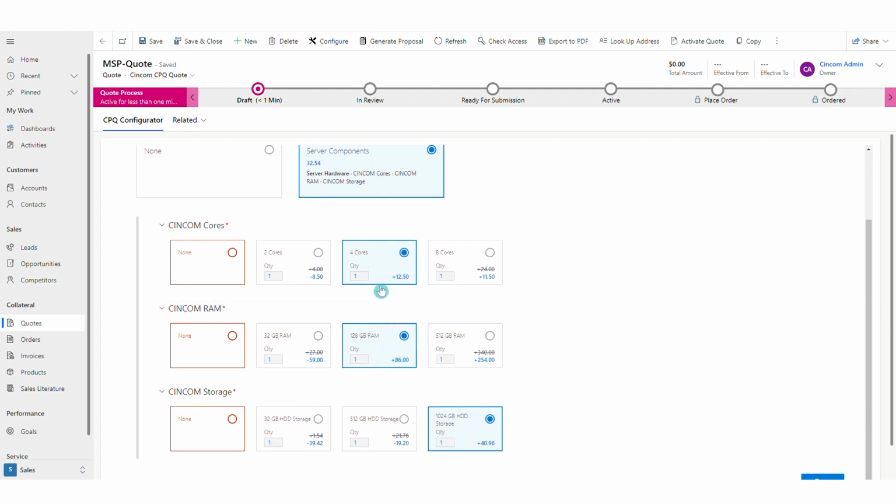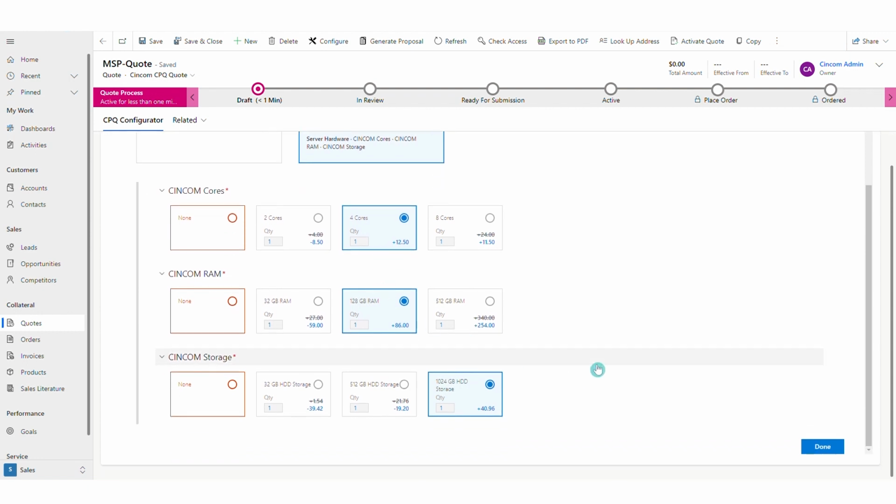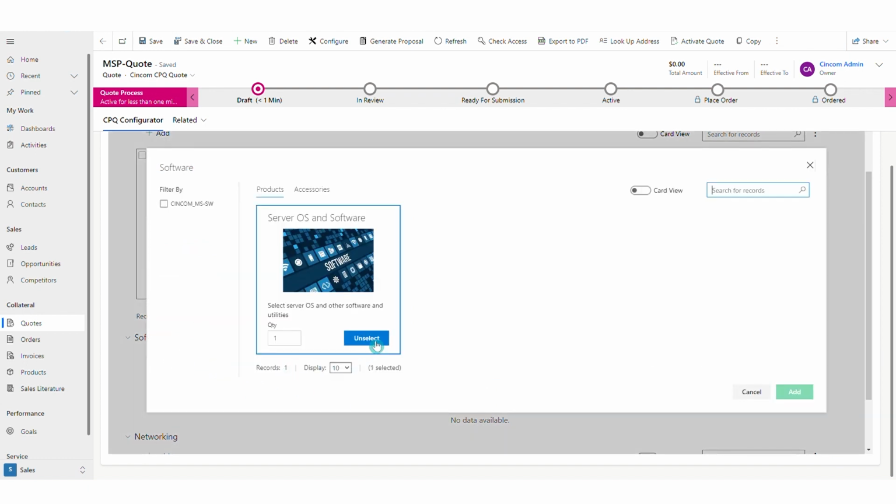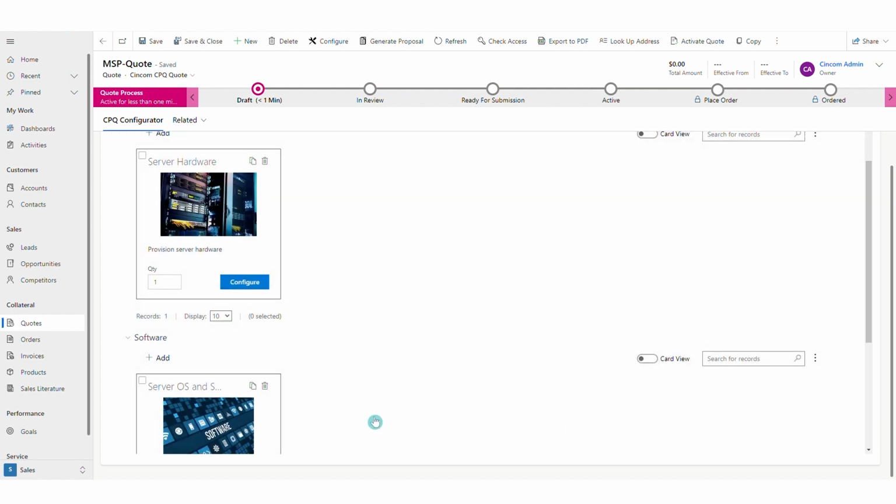Here you can see the options CPQ has calculated for cores, RAM, and storage. I click Done and go back to the Select More Products. I continue to build this quote by adding software, including the operating system and the database server.